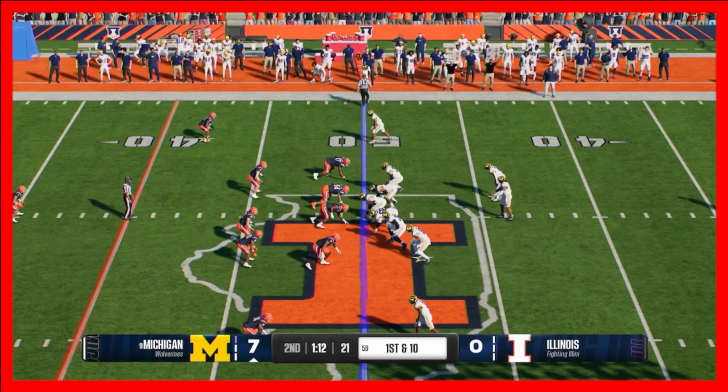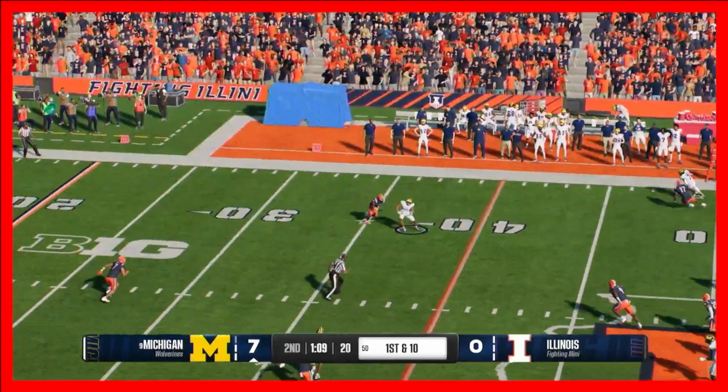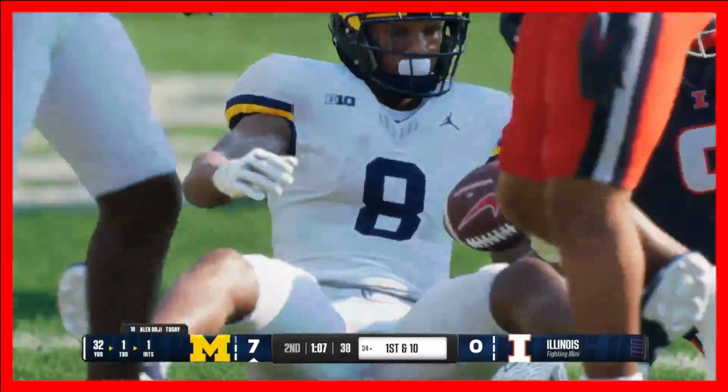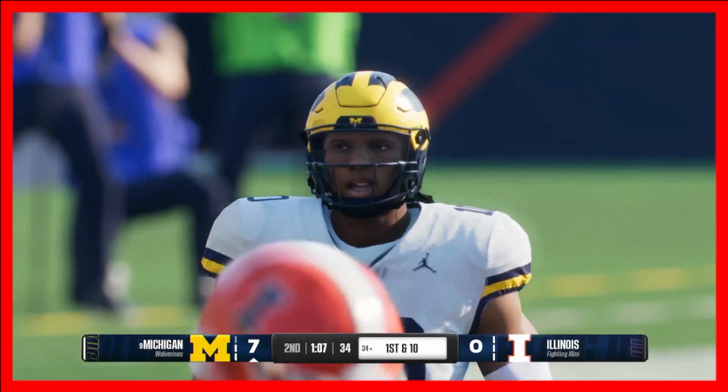Guys, here come those maize and blue winged helmets on offense. On the move, he fires. All kinds of room to throw that one in there. Really good surge for this offense. They move the chains, and he's got it at the 34.